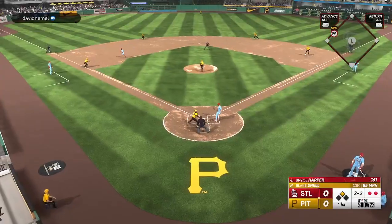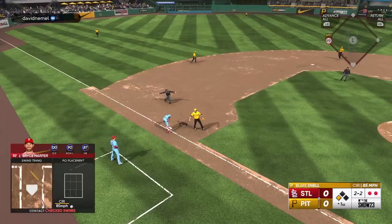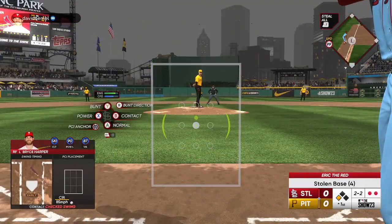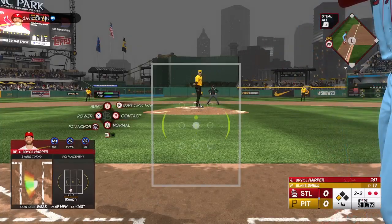Second. Runner takes off to third. In the dirt. Throw to third. Safe. Filthy changeup right there. Just pulled the string.